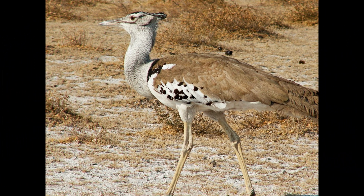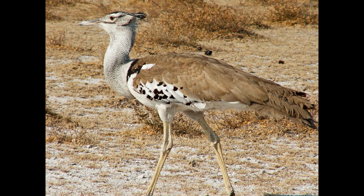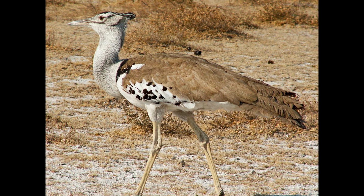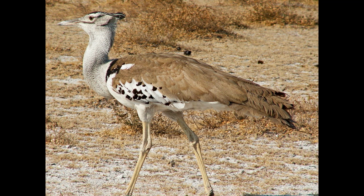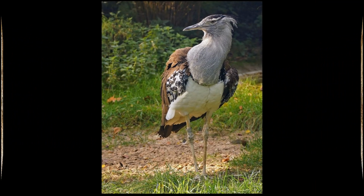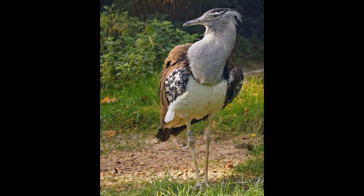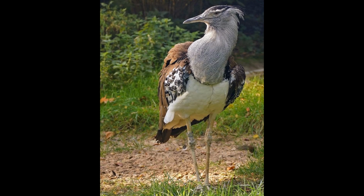While males and females have similar coloration, the males tend to be slightly more colorful and have more pronounced markings, particularly during the breeding season when they perform elaborate displays to attract females. Males often puff up their neck feathers, revealing more of their contrasting patterns, and their overall plumage might appear more vibrant due to this behavior.